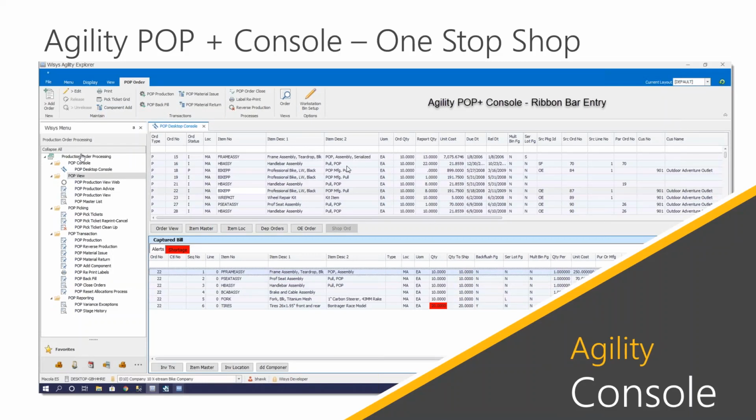There's a component that we've created for POP. We call it a console. Macola has what they call workspaces, but a WiSys console is actually going to blend in components here at the top. This is your ribbon bar. And so I click on this component here, POP. This one component opens up over here. We have all of our POP orders here, different statuses of the POP orders, and then down below is the captured bill. Once I have this open, then I can do things.